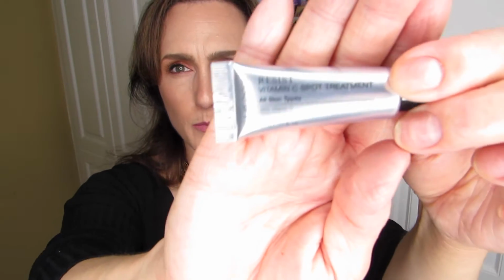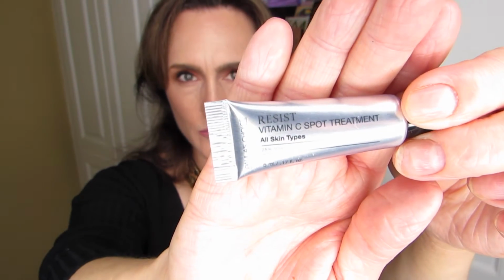Here we go. So I did not really use this Vitamin C Spot Treatment Resist from Paula's Choice, and I didn't use this one, and also another one which, now that I think of it being back, you don't use resveratrol serum when you are going to be out in the sun, which I was.